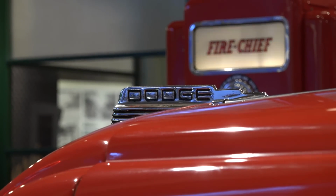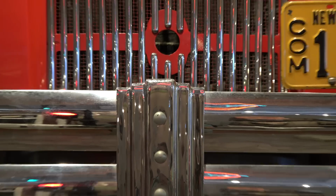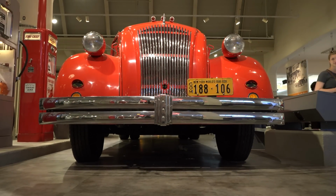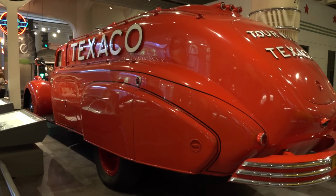How do you make a truck look beautiful? They are utility vehicles after all, where function dictates the form. And yet, I laid my eyes upon the beauty that is a Dodge Airflow tanker truck, used by the Texaco Oil Company. This truck is from the Art Deco and aerodynamic days of the 1930s.